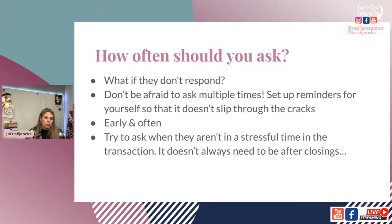Ask in multiple ways. We ask via email, we ask via text message, we ask in person, we share QR codes. We're going to make it absolutely easy for them to review us, because most people are busy and they just don't do it. And when you ask, they are going to come back to it and they might need a reminder. So definitely going back to, don't ask at the most stressful time of the transaction. And it doesn't always have to be after closing. You can do it early, but make sure you do it often. Don't be afraid to ask more than once.